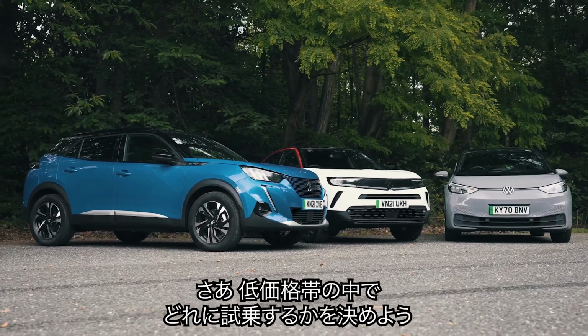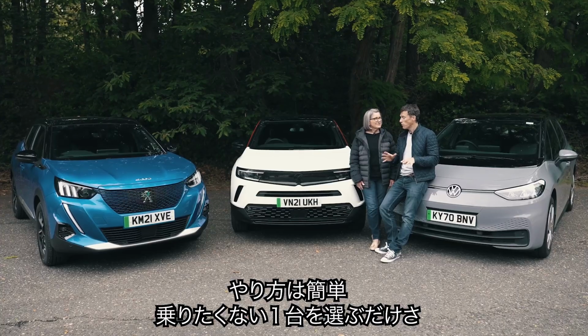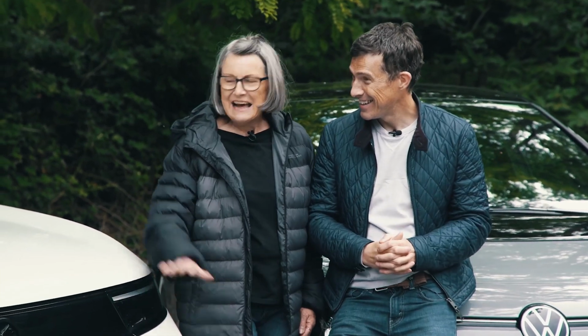Now it's finally time to test drive the cars. We're going to start off with the least expensive cars. So what we need you to do, Mother, is reject one. Which is the one that you don't want to test drive? Oh, look, you're building the suspense. Come on, what is it? Which one is it? It's this one.